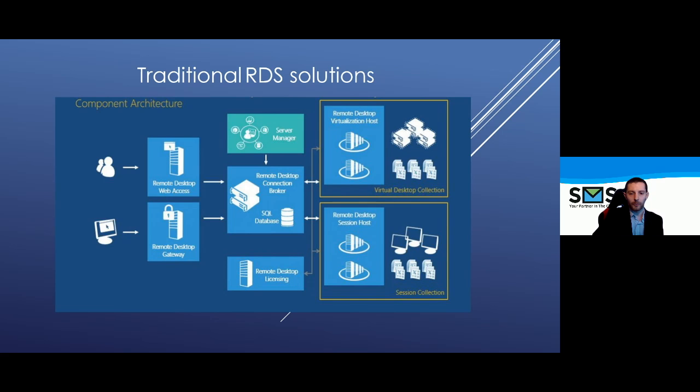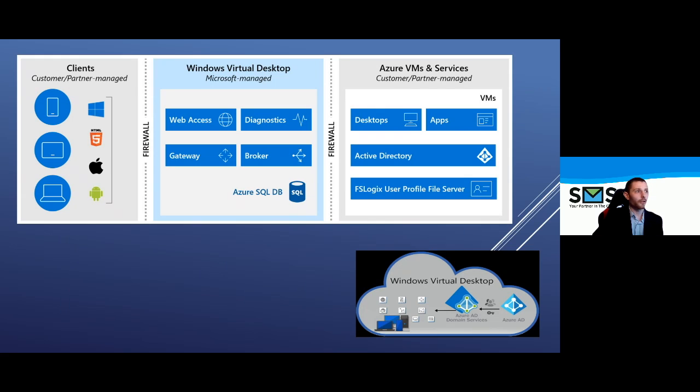What I'll do now is move on to the next slide and show you exactly what I mean. Here on the left-hand side, you will see these clients and partner managed. It's not really dependent on a specific type of device. You can use Windows, you can use HTML5, which is obviously the website we've previously shown you, Apple or Android devices, again very easily obtainable by most people who have this sort of device already within their grasp.